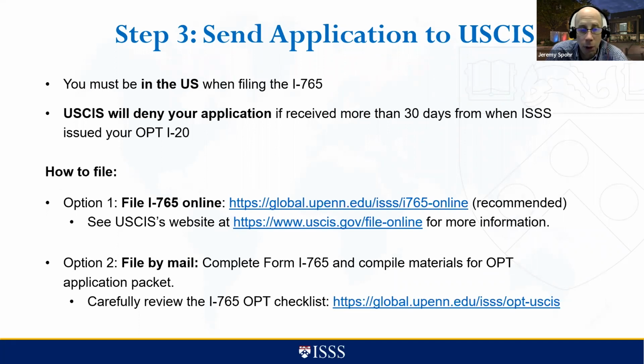And you need to do it within 30 days of ISSS issuing you the new OPT I-20. Don't wait. When you get that I-20 back from us, apply with USCIS immediately. Don't wait for 25 days before you do it, because you have a 30-day window that the I-20 is valid to apply. We strongly recommend that everyone apply with the online version of the I-765. This is a relatively new process. This is really only, I want to say, the second year of it being fully online, and it's great. So definitely go for the online version. You can apply by mail, but we don't recommend it. We recommend the online version. Okay, next slide.